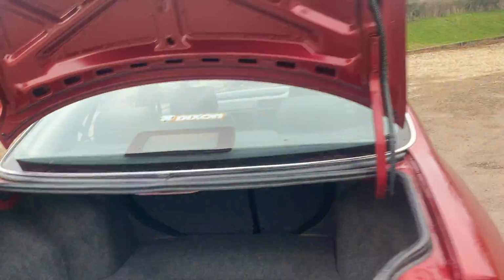Well, and there's that boot, and as you can see, I don't think that's had a lot of hard work. You can pull these down and you can actually put a through load through there.